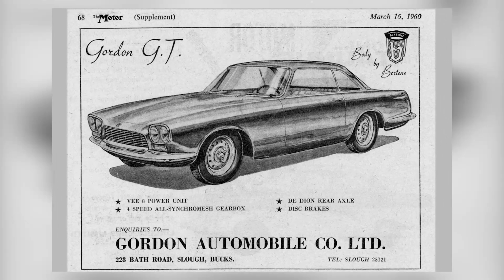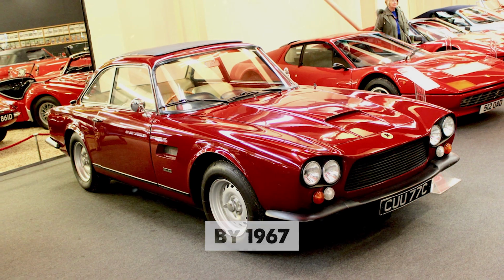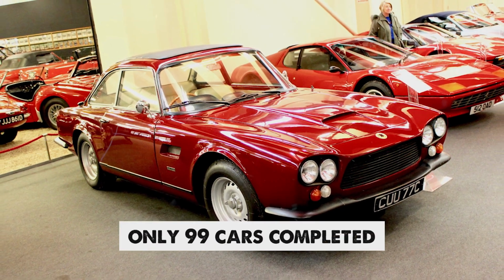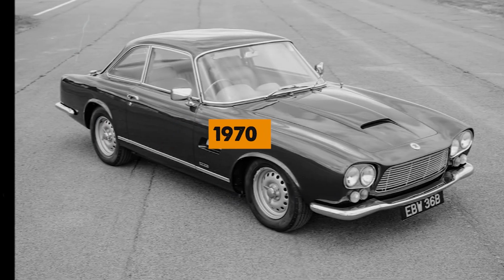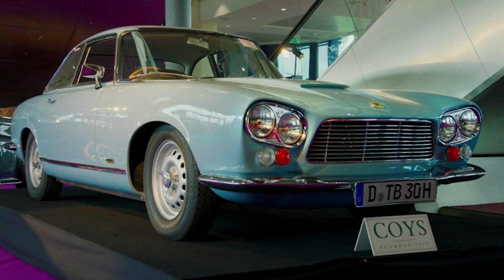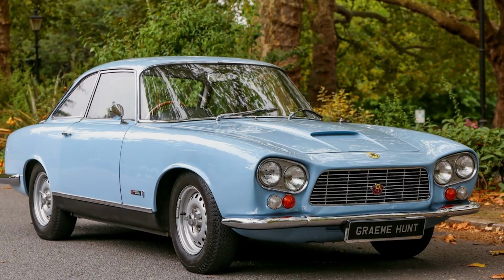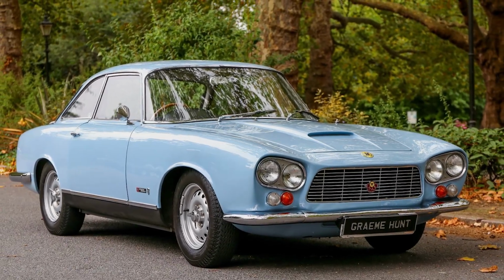Unfortunately, this new venture was short-lived. By 1967, the company had failed once again, with only 99 cars completed. In 1970, a final car, known as Chassis Number 100, was built from leftover parts by a garage in North London. This marked the end of the Gordon-Keeble GK1's production run.